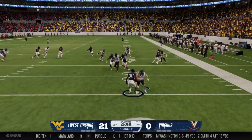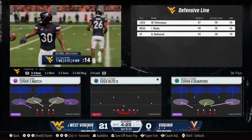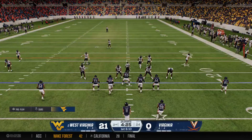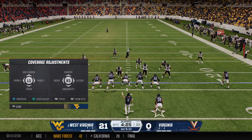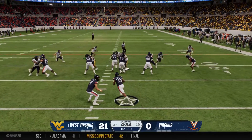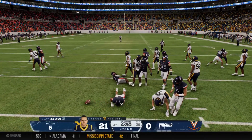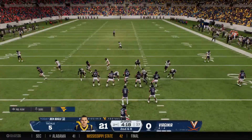He'll start the return inside his 5. Didn't find any crease in that kickoff coverage, and he'll be stopped at the 17. So we'll see the offense on the field to start this drive. Snap it to the back. Got room to work. Able to pick up a couple before he's dragged down at the 19.